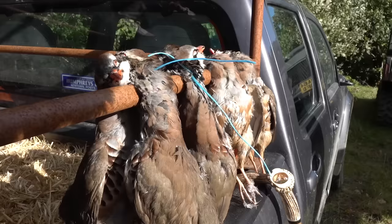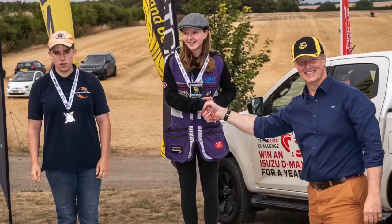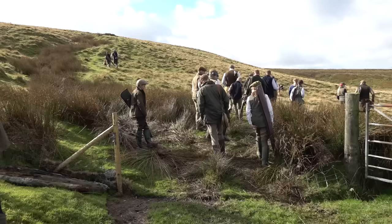Jim's daughter, Fern, is one of the guns today. She's already making a name for herself on the clay circuit. What does she enjoy shooting most, clays or game? I don't know. I love it all, to be honest. It's like snap shooting, you don't know where it's coming from. Whereas with a clay, you know where it is coming from because you see a pair.